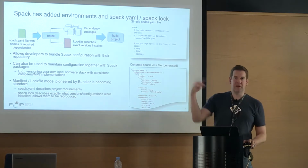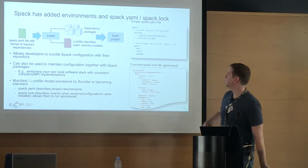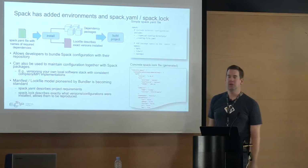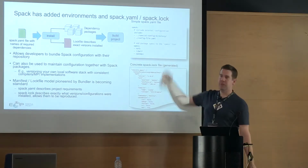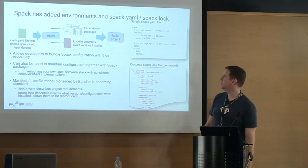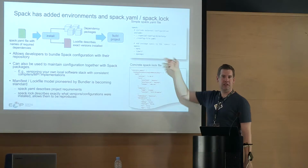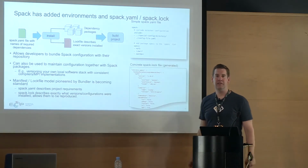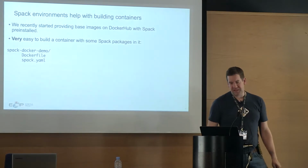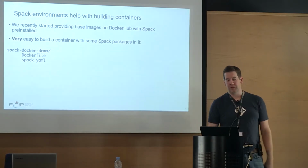You use the same syntax that I showed before. So you could write OpenMPI at 1.4 if you wanted to. Yeah, and you could write OpenMPI with fabric equals whatever if you wanted a particular configuration. You can put basically anything on this line that you could put on the Spack command line. It's the same syntax.